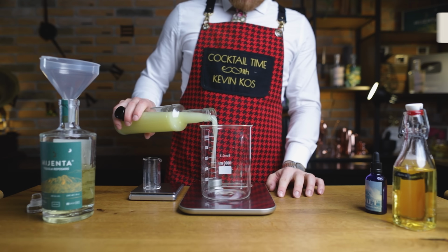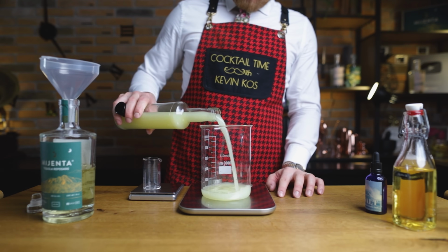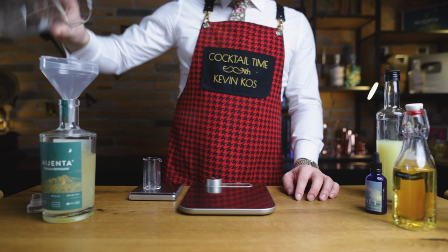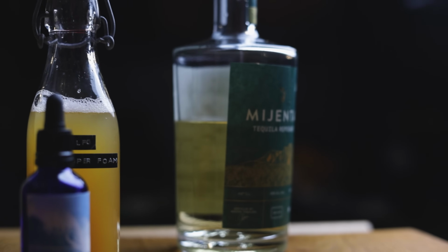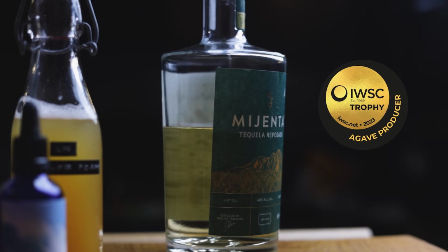Next up, 123 grams of lemon super juice. We've covered why this is a superior alternative to fresh juice, but it's really essential for batch sour cocktails due to its shelf life. For sweetener, we are of course going with agave syrup to pair with the tequila from a producer that won the title of Agave Producer of the Year.